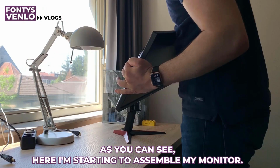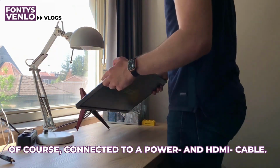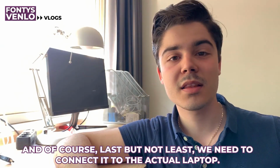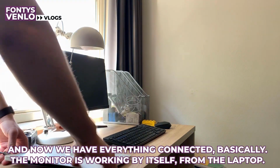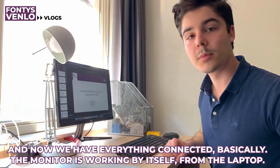As you can see, here I'm starting to assemble my monitor, of course connected to a power and HDMI cable. This is the combo I chose to use because it's wireless. And of course, last but not least, we need to connect it to the actual laptop. So let's get it started. And now we have everything connected basically. The monitor is working by itself from the laptop.